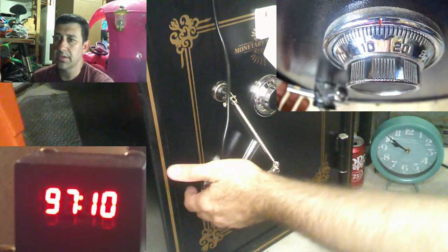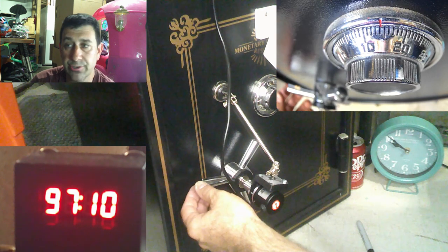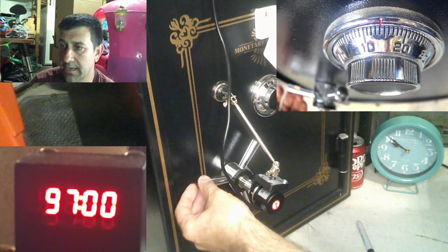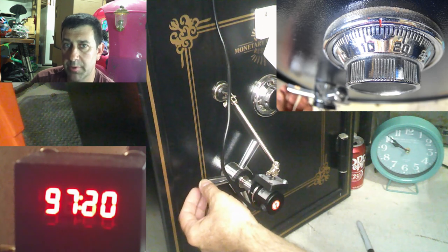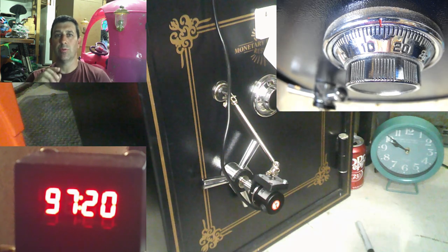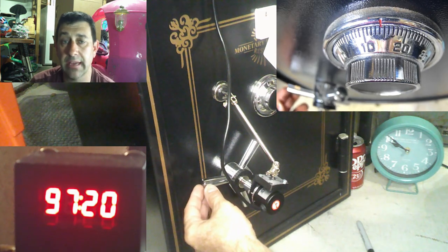One of the most important things is to make sure of the pressure you put. See, I can actually manually push it farther if I put more and more pressure on it. So you want to make sure you put the same amount of pressure on the handle every single time.